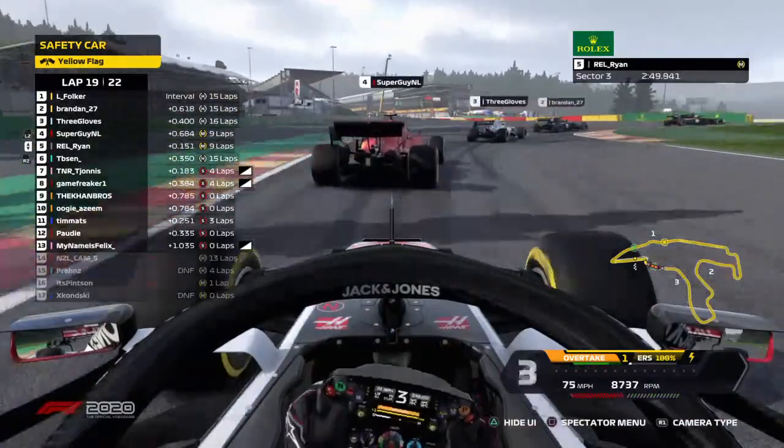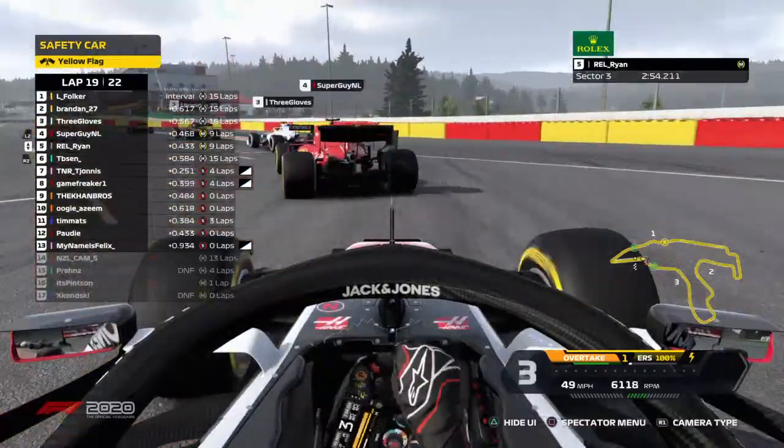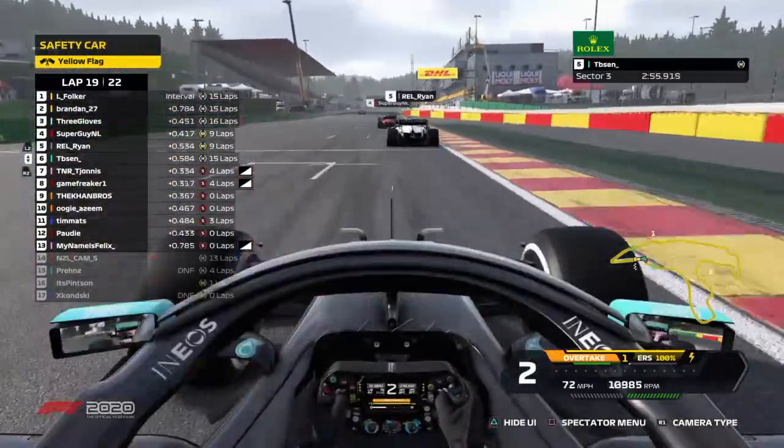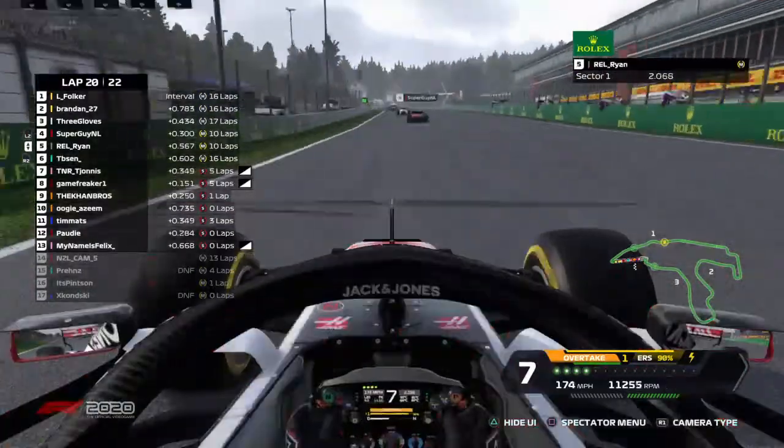And we will go under green flag conditions any minute now. Ryan is right on the back of Super Guy NL. Going to want to get this move done pretty soon if he wants to make a position. Ryan has got TV7 behind him. Very good restarts. We're now back under green flag racing conditions.